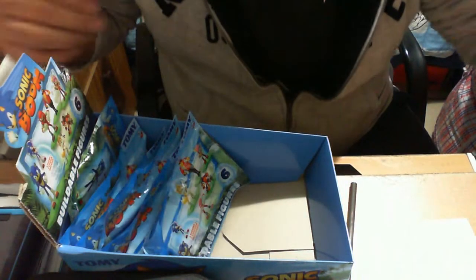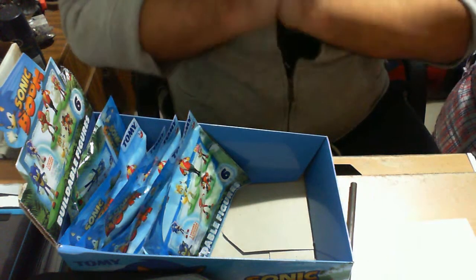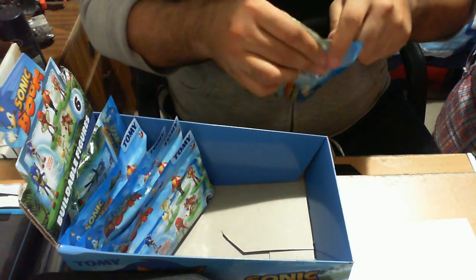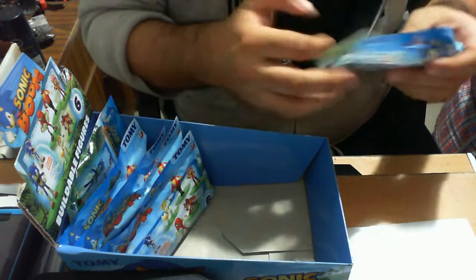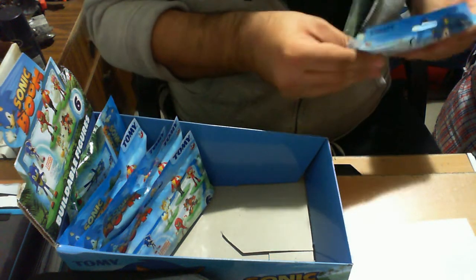Okay, so far I got 4. Pray to every god available. I want to get the full set, but I have bad luck with these, so I'm probably not going to. And then I'm going to hate life, and you're going to see it on cam. Me hating life.